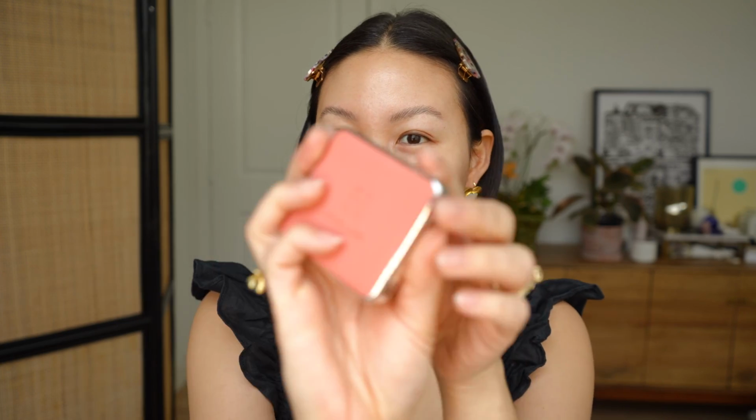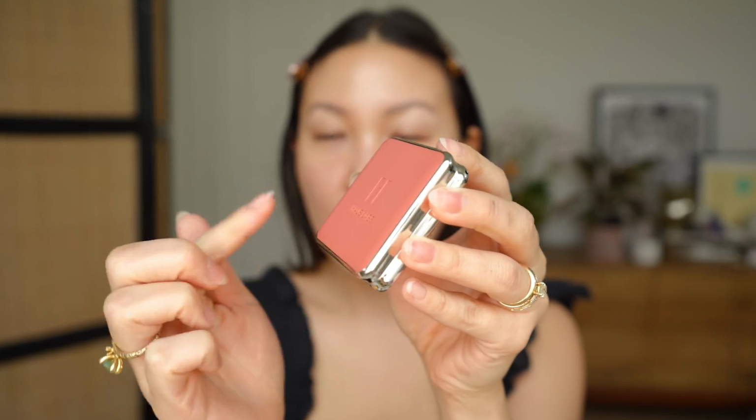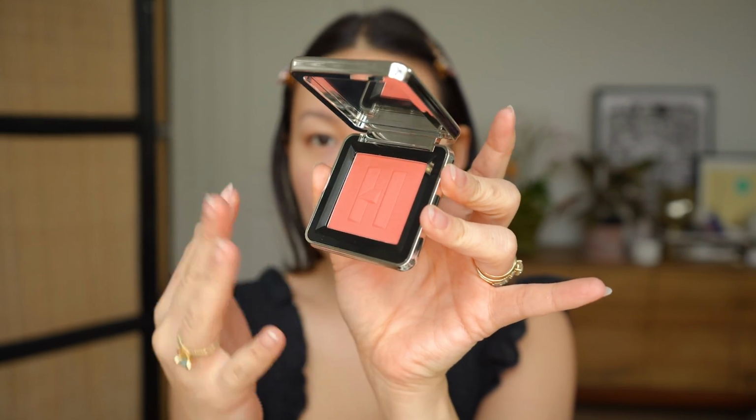I also got a couple of new releases from Haus Labs. So I grabbed their powder blush in the shade French Rosette. I know these were limited edition and they were recently re-released. I didn't try the original version, but I think this is the same, just in slightly different packaging. So it has this soft matte silicone packaging that matches the shade of the blush. And French Rosette just looked like a really pretty, fresh, rosy shade.